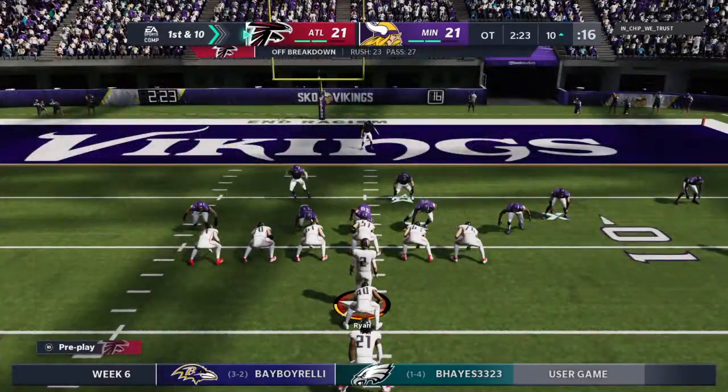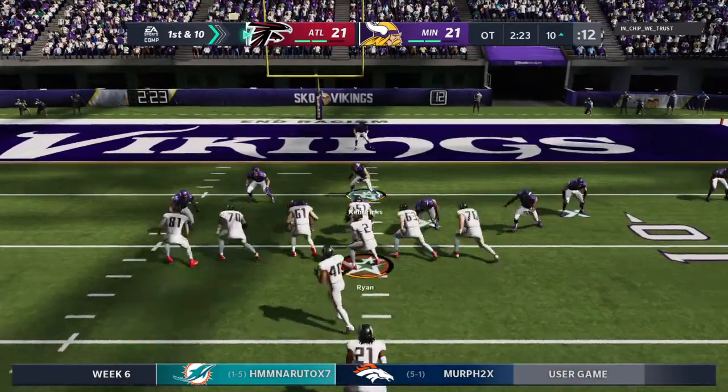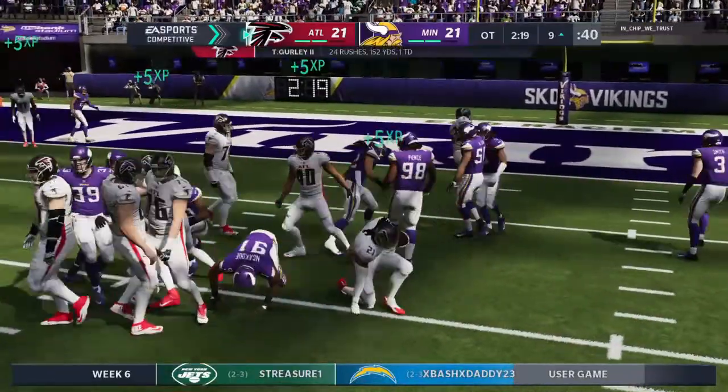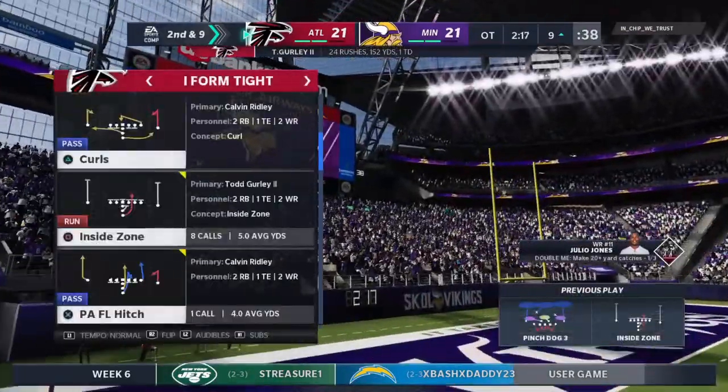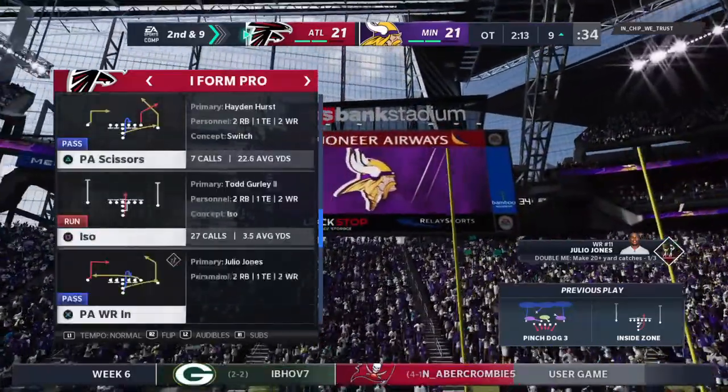So not quite a first and goal. It's first and 10 from the 10. Gurley again here on first down, and a short pickup there down to about the 9. Credit him with a 1-yard gain there to make it second and 9.